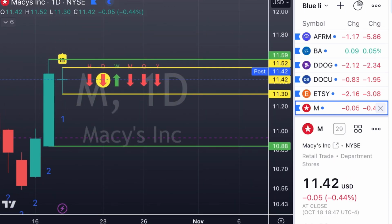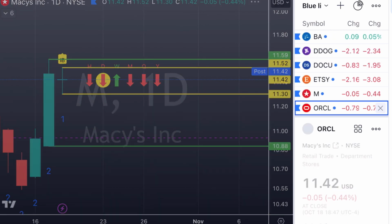Inside bar on Macy's. Again, we look at Macy's, the majority of the time frames are pointing down. We'll see which way Macy's could trend back up. The color on the higher time frames is telling us there are sellers in Macy's. So puts are possible or probable at 11:30, calls at 11:52.